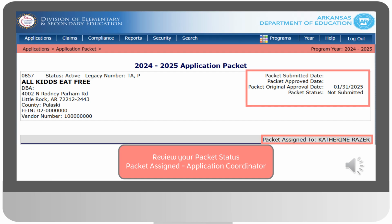Once you have arrived at your application packet, you want to pay close attention to the center, making sure that it is the correct year. Now, once we look at the right side, you will see the SFSP details to your packet: the packet submitted date, the packet approved date, and also your packet status. Below, you will find who your packet is assigned to, which means your applications coordinator.